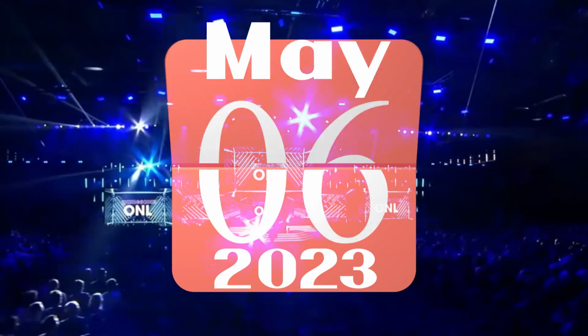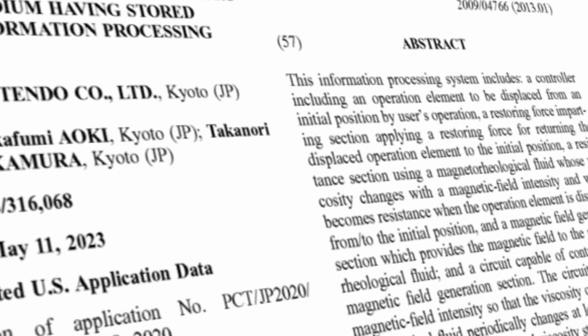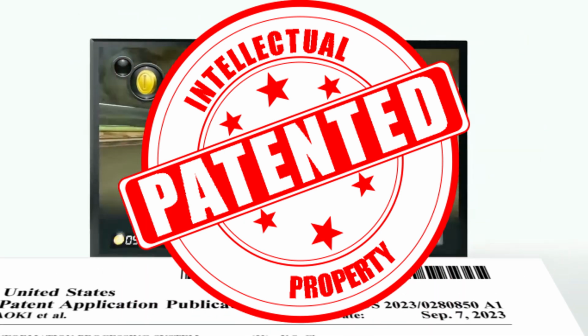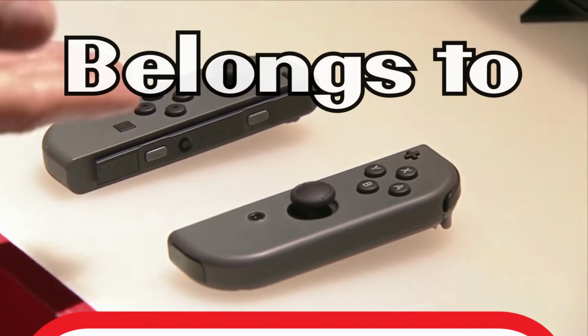On May 11th, 2023, Nintendo patented a series of designs for what we could only presume would be technology for the Nintendo Switch 2. On September 7th, this patent was approved and published in accordance with copyright and patent law, meaning that anything Nintendo has applied for here now belongs to them solely.